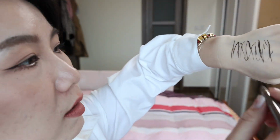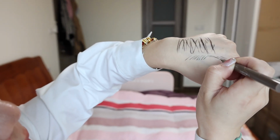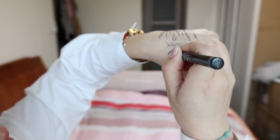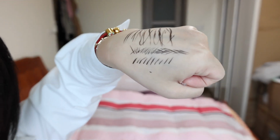Okay, I've done it this way and let me show you how slim this one can actually draw the line. Can you guys see how slim it is? Let me use another one. I use the same level of pressure. Can you see the difference?